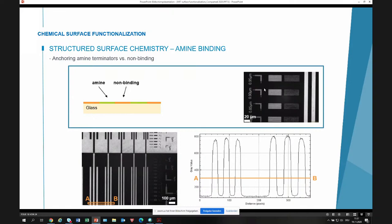We have demonstrated that we can do that all the way down to the submicrometer level, and that could have some advantages for sequencing applications. Nonetheless, even in the micrometer range, there are very nice applications where you would like to bind specific cells on the flow cell in order to perform specific assays.